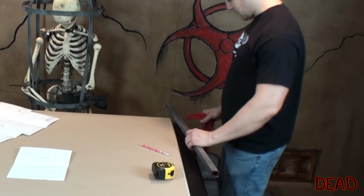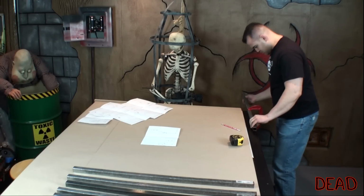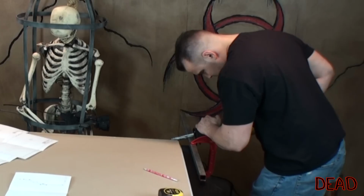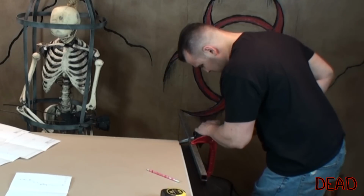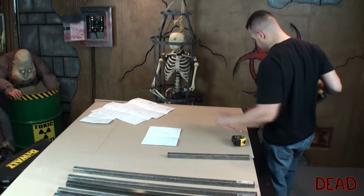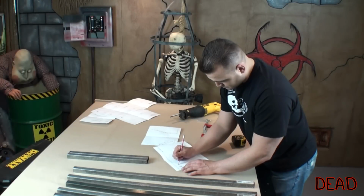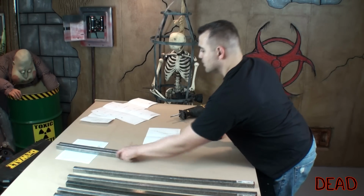Whenever cutting anything, you should always clamp your work. Make sure you clamp your work good. You can cut this with a hacksaw. Here I'm using a Sawzall. You can use a bandsaw. You can even use a chop saw with a metal wheel on it. If you are going to use any type of saw, make sure your cuts are straight. I can't emphasize enough that your cuts have to be straight. As you see, I'm putting all the pieces together with each one of my drawings so I don't lose track of which one's what.